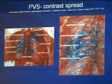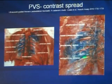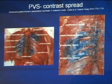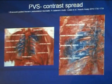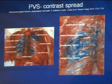And you can see the nerves involved there: the sympathetic trunk, rami, the spinal nerve, and the intercostal spread. The intercostal spread and the epidural spread is what is going to extend your block. If you're going to do a single shot injection, you can expect the block to go more down rather than up because of gravity.